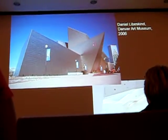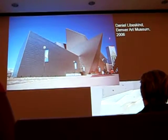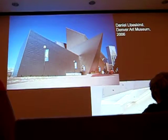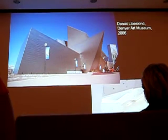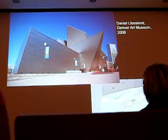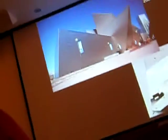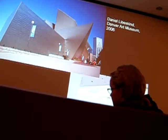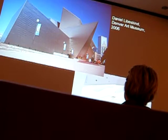Libeskind did the Denver Art Museum, also in deconstructivist form. This was like the prow of a ship. Now, he isn't trying to make you nervous. He is trying to get attention and say, this is the modern wing of the museum. This is also one of several buildings, including a library across the street by Michael Graves, that call attention to it, and I can't remember who did the first wing of the art museum, also done by a major architect. So what they are doing is saying, we're an important modern art museum. We're going to have the exterior reflect that as well as the interior.